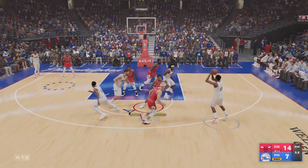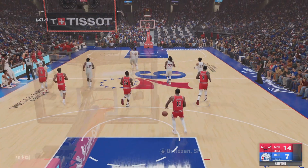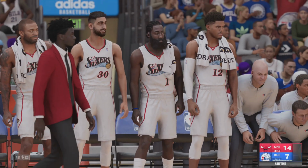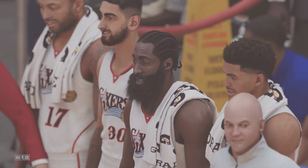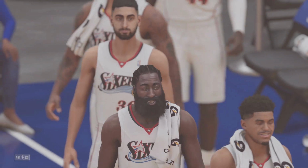Outside Milton. Lets the three fly. He can't get it to go. And so it's Chicago closing out this quarter with a 7-point lead. They've done well to disrupt the opposition, playing inspired defense. We'll be right back with you shortly.